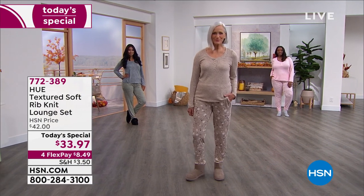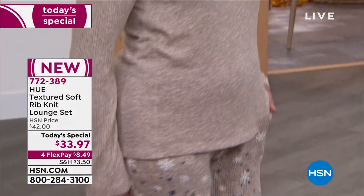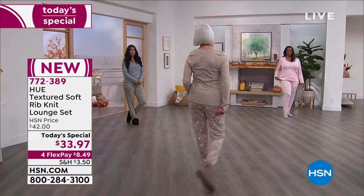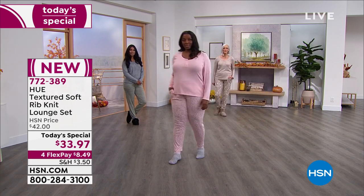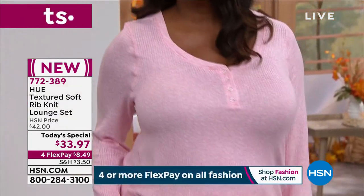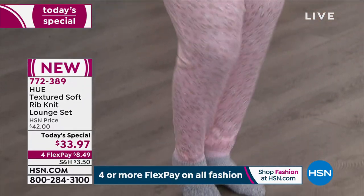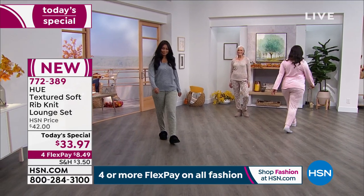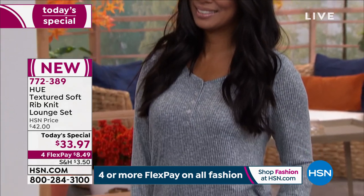Let's go shopping. Let's bring in one of the best values of the day, our Today's Special. Here it is from Hue. You have been loving our Hue leggings, and yes, we have those coming up. But today we have a brand new, first ever Today's Special from Hue. It is the cutest, softest, most cozy, fabulous textured knit lounge set. You're getting a top and a bottom, both for $33.97. That's right, you get an entire ensemble. You're going to get the best night's sleep ever.